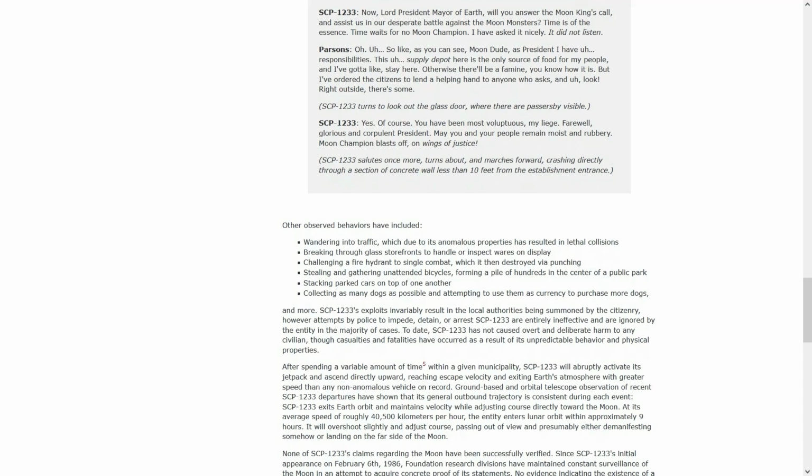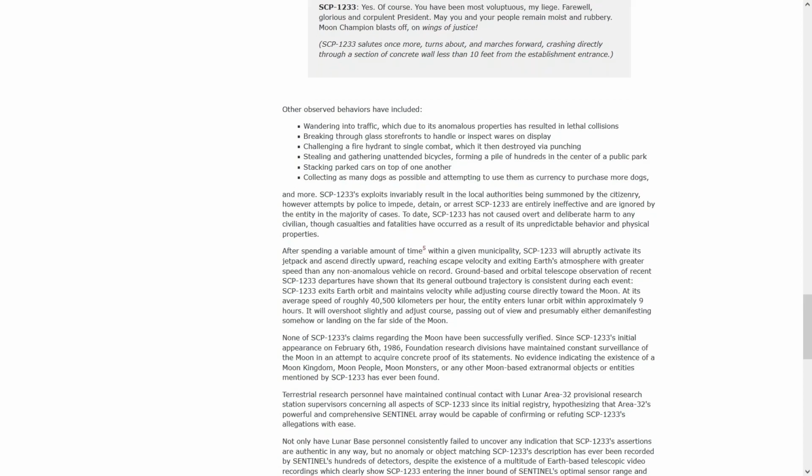Other observed behaviors have included wandering into traffic, which due to its anomalous properties has resulted in lethal collisions, breaking through glass storefronts to handle or inspect wares on display, challenging a fire hydrant to single combat, which it then destroyed via punching, stealing and gathering unattended bicycles, forming a pile of hundreds in the center of a public park, stacking parked cars on top of one another, collecting as many dogs as possible and attempting to use them as currency to purchase more dogs, and more.